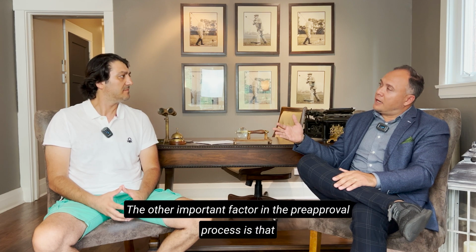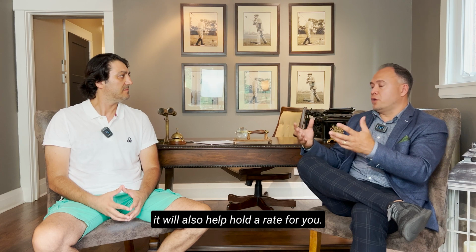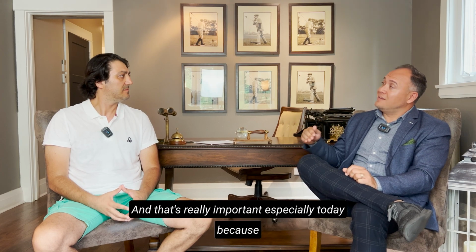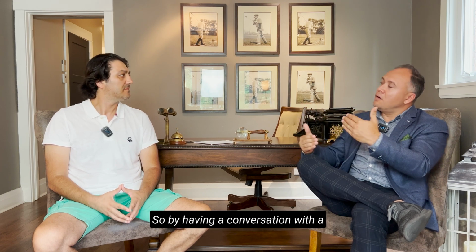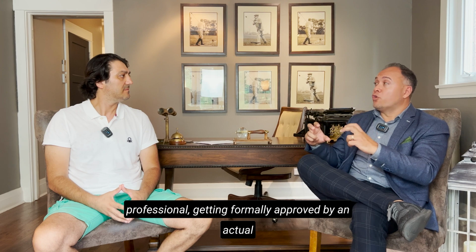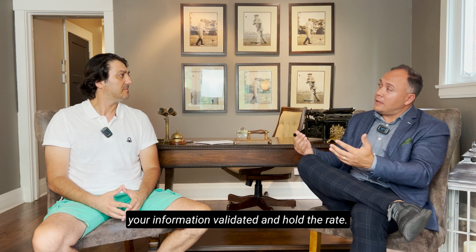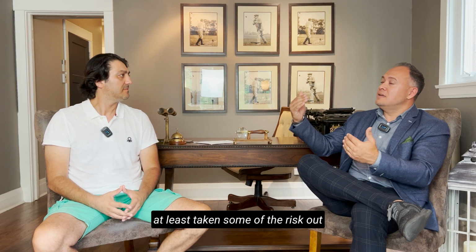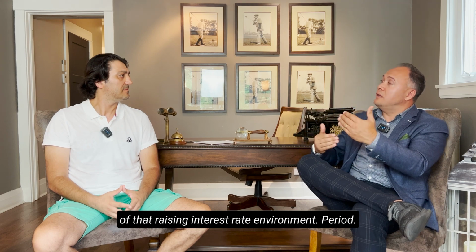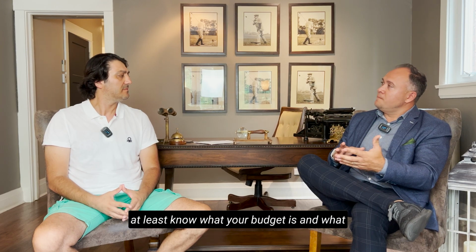The other important factor in the pre-approval process is that it will also help hold a rate for you. And that's really important, especially today, because we're in a rising interest rate environment. So by having a conversation with a professional and getting formally approved by an actual lender, you get your information validated and hold a rate. So if the rates continue to rise, you've at least taken some of the risk out of that rising interest rate environment.